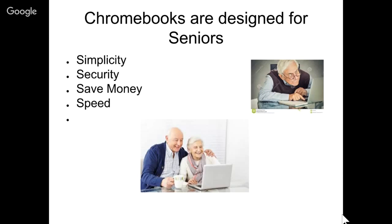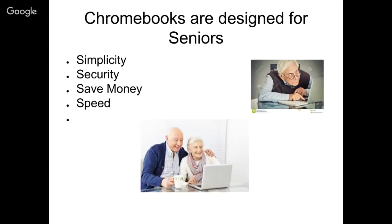Yeah, yeah. And now the new Samsung Chromebook Pro, the latest one that's just come out, is around $450. But that's about the most money that you would ever spend on a Chromebook. So they're very inexpensive, and they're very fast. You don't need a huge amount of RAM to run them because you're not running Windows. So that's why I think that the Chromebook is really a super computer for seniors.